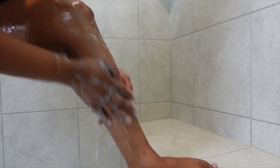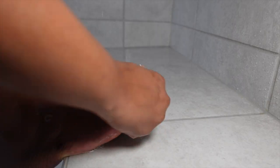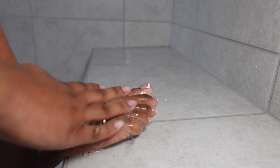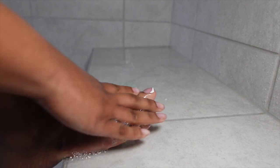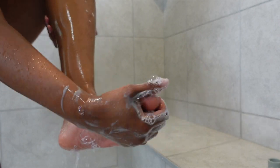I really enjoy this exfoliator. It definitely helps break down all of that dead skin off of my body, and it just keeps my skin feeling smooth and soft. And it's for sure a good prep for shaving. With that being said, I highly recommend this exfoliator by Necessaire.